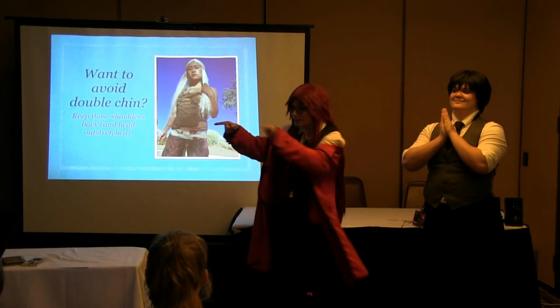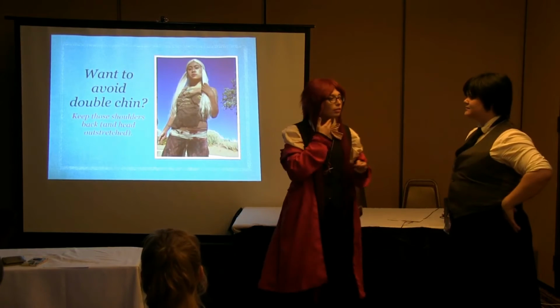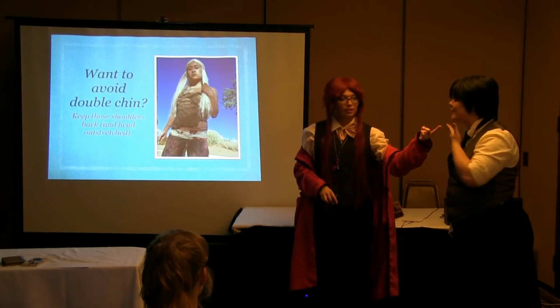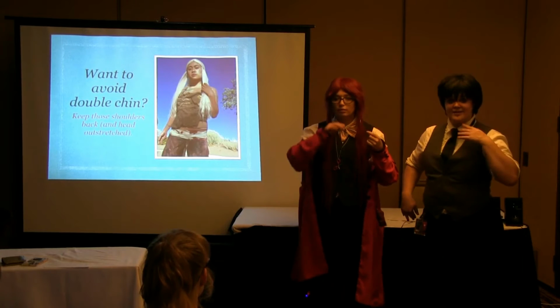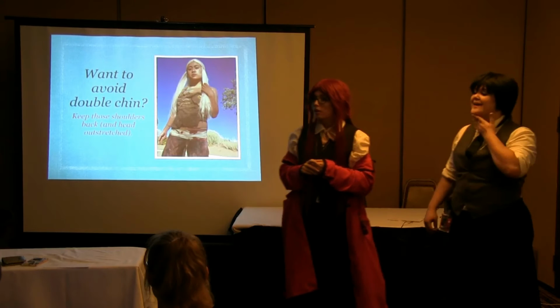So, you want to avoid that double chin, don't you? Yes. Yes, you do. So here's what you do. Like that. Boom. It looks like a giraffe. You feel weird, and from this angle it looks weird. But remember where the camera is. From here, from the camera, it doesn't look weird. And it gets rid of that double chin.